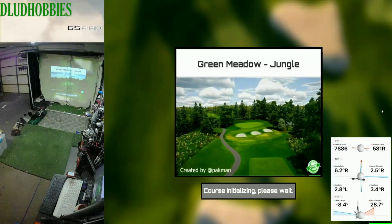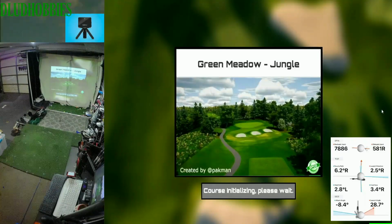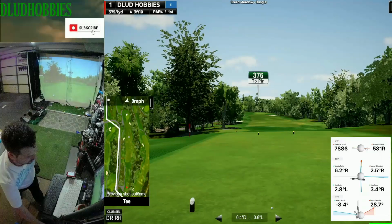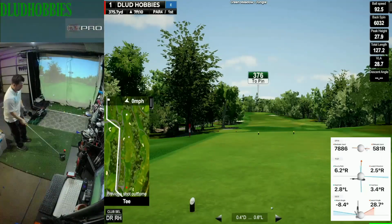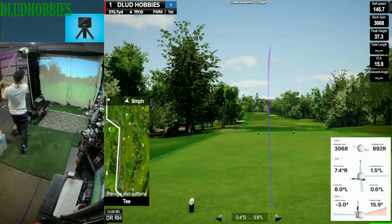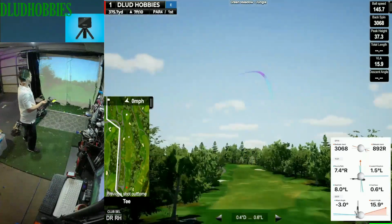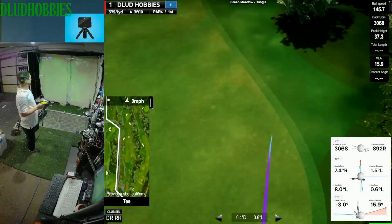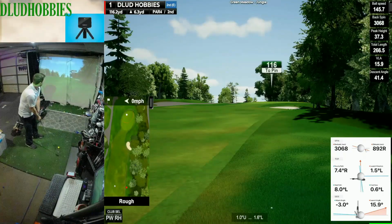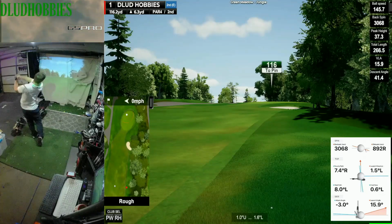Oh my gosh. So a short break in between as Green Meadow Jungle gets loaded for the first time on GSPro, and we are ready to go for our 19th hole of the day. And the pretty good driving is continuing. 146, 3,000 backspin. We're getting that lower. Launch angle 16. Up the hill 116 yards here.